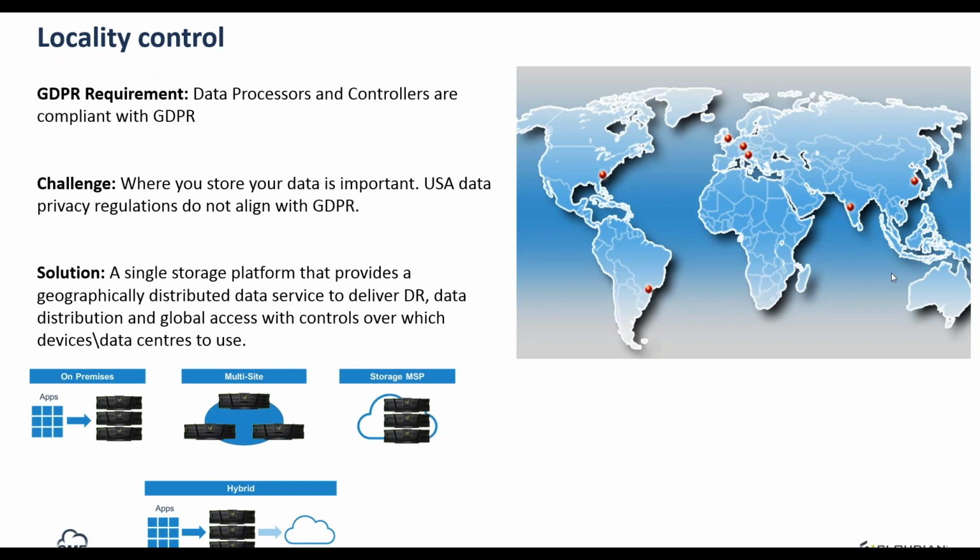So we need to make sure that any data processors and controllers are compliant with GDPR, regardless of where they are located on the planet. And where you store your data is important. So storing data in the US or with US organizations, it's not clear.